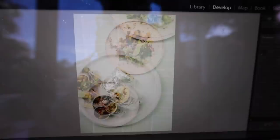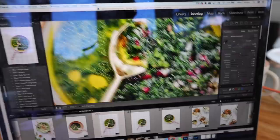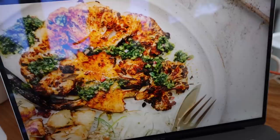Haven't finalized yet, but here is a little preview of some pickies. Oh, this is exciting actually. Ooh. Bowie, that really gets me going, a little verde action. Ooh. Verde on the cauliflower steak, yum.